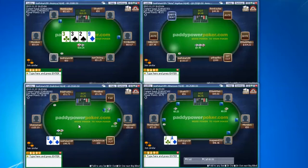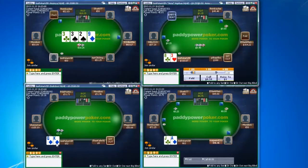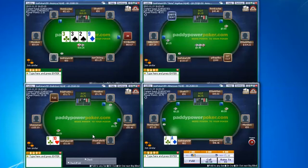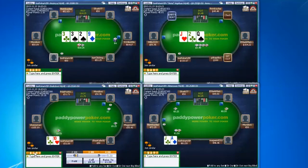King queen suited on table 3, we all love it. Let's open the pot. I'm going to make it 3 times the big blind to 150. Obviously we can make a lot of hands with king queen, such as straights, flushes, 2 pairs, 3 of a kinds. It's one of those nice value and drawy kind of hands.